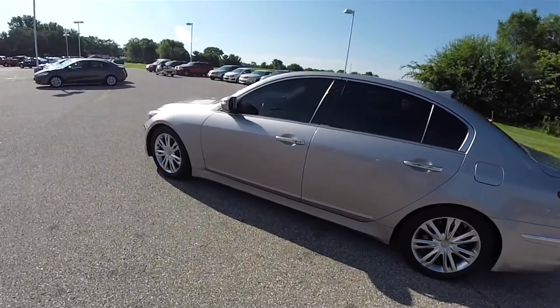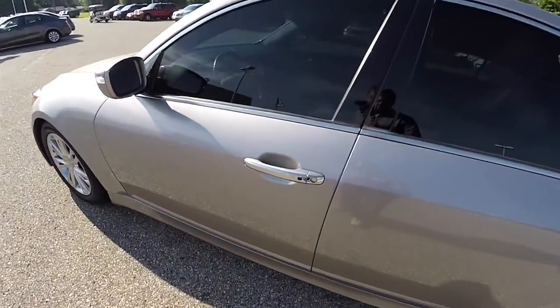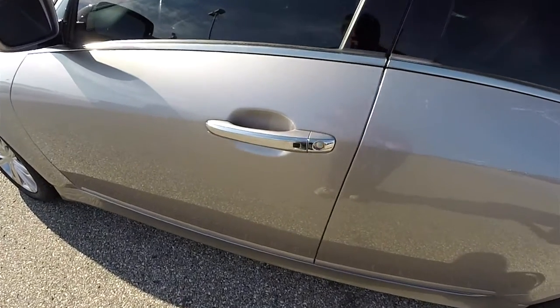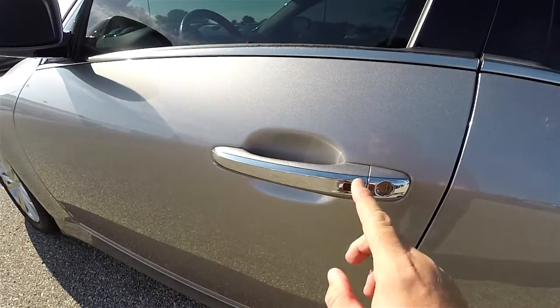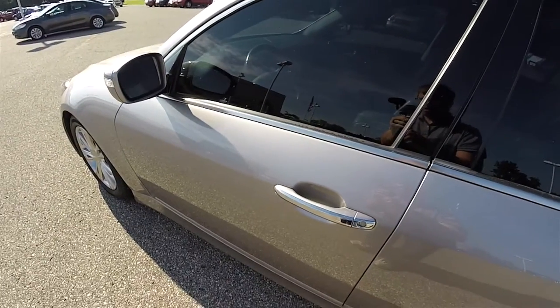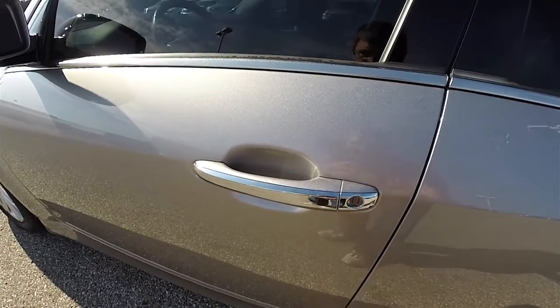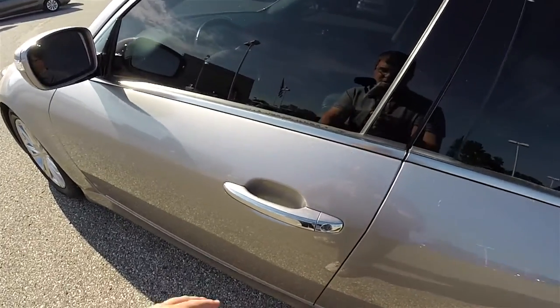Alright, this vehicle is equipped with a smart key access system. By keeping the key fob in your purse or pocket, you're able to lock and unlock the vehicle doors. To lock, simply locate the black button and press it. One beep indicates locking. To unlock, simply press the black button again. Two beeps indicate unlock.